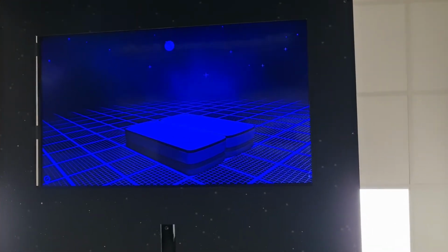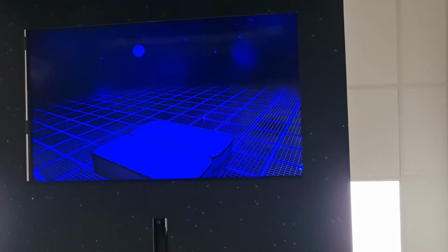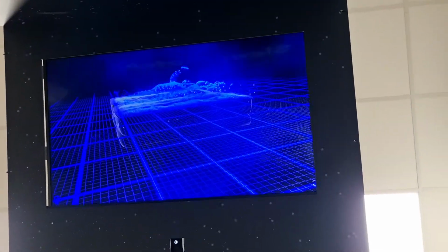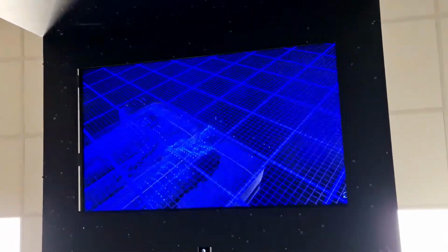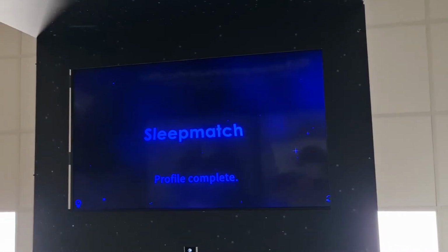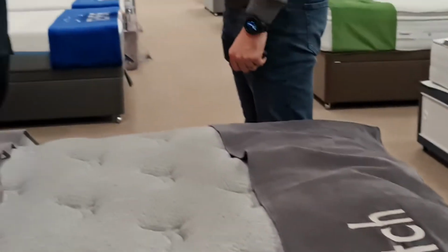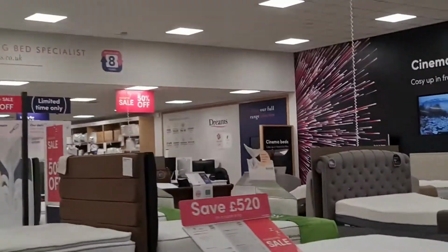Shopping for a mattress is never easy with all that choice out there. How was that? You can jump up now. It was moving around. What does it say? Look, there are results. Because it's suggesting a medium to a firmer feel.